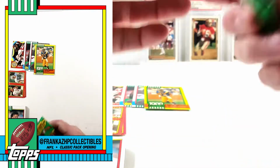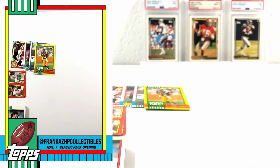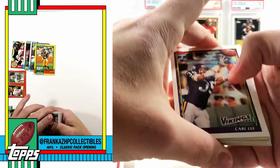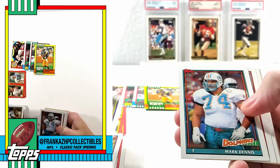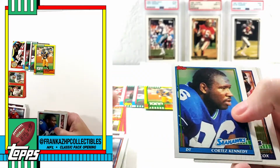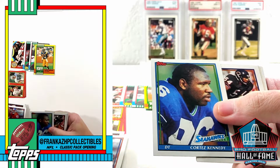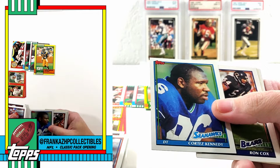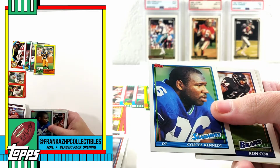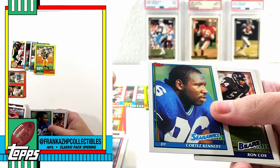Moving to 91. Got to do the flip off camera so I don't ruin anything. All right. Carl Lee. Billy Joe Tolliver, Mark Dennis, Michael Brooks, Cortez Kennedy. Second year, Hall of Fame. Great centering. Eh, maybe not. Never mind. That's like 30-70.